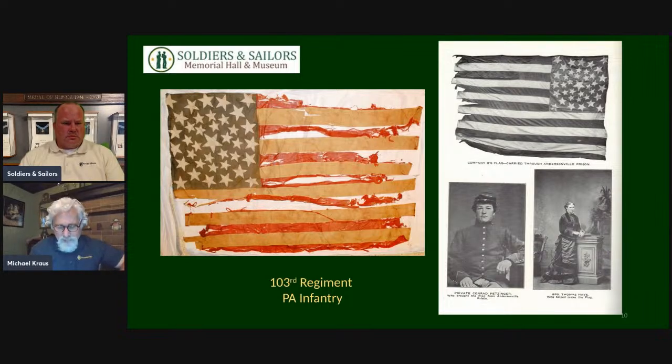But at Plymouth, North Carolina, I think it's North Carolina, in 1864, the regiment was surrounded and captured. Most men were captured. The 101st and the 103rd Pennsylvania had the dubious distinction of being captured en masse. They were sent to Andersonville prison.